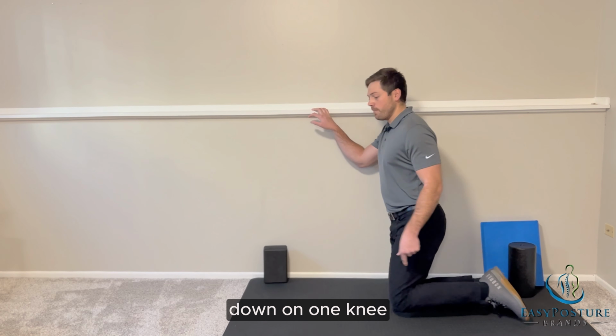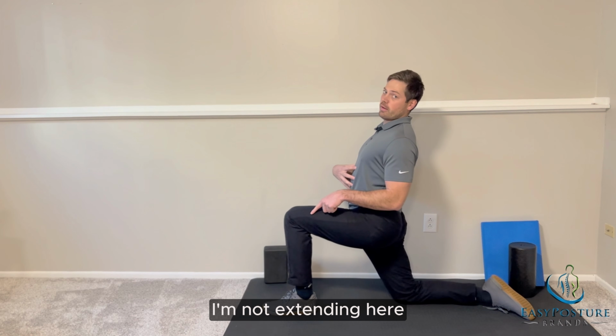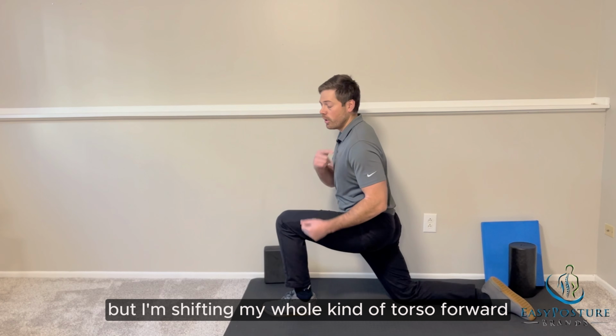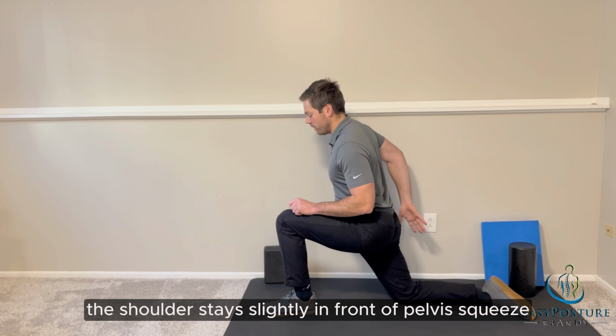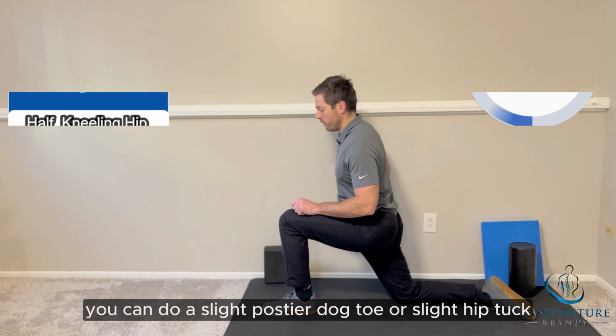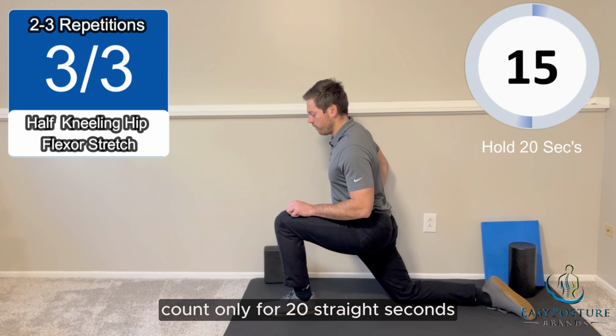So down on one knee, bringing the front knee up. Again, I'm keeping that core tight. I'm not extending here, but I'm shifting my whole torso forward. Those shoulders stay slightly in front of that pelvis. Squeeze, engage that back pocket muscle. You can do a slight posterior pelvic tilt or a slight hip tuck if you feel like you need to get it deeper. Hold for about a 20 count, holding for 20 straight seconds.